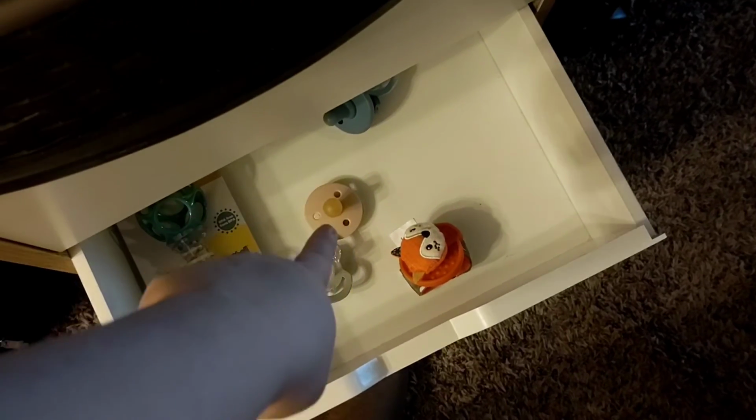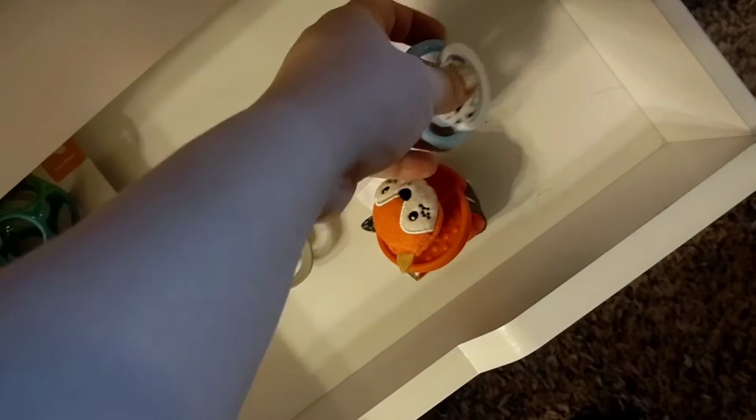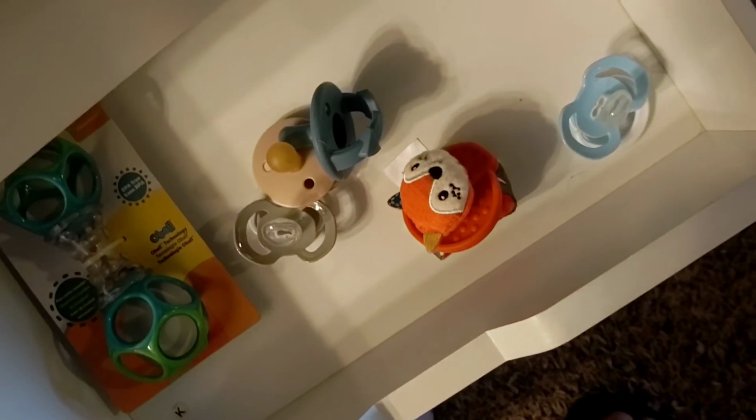That one's also Itsy Ritzy. And then it has whatever brand this is. Jared had these personalized, let me see, with Asher's name on it. And I have one that has a fox that is going to the hospital with us. And that is everything I have for Asher at the moment in his little bedside nursery.